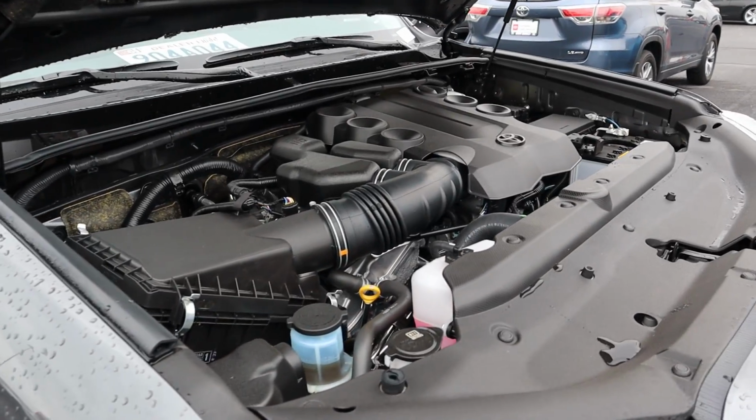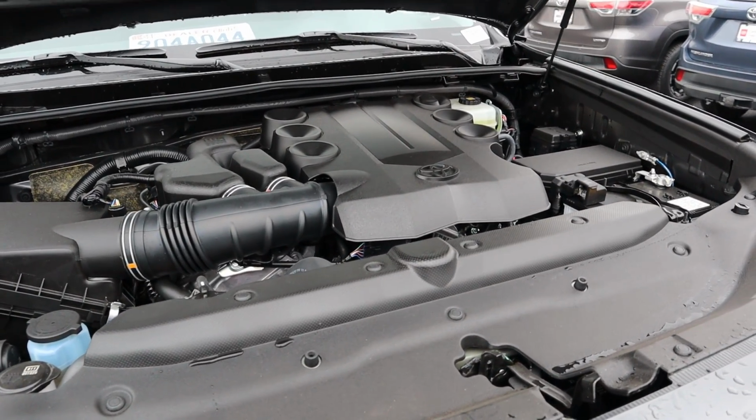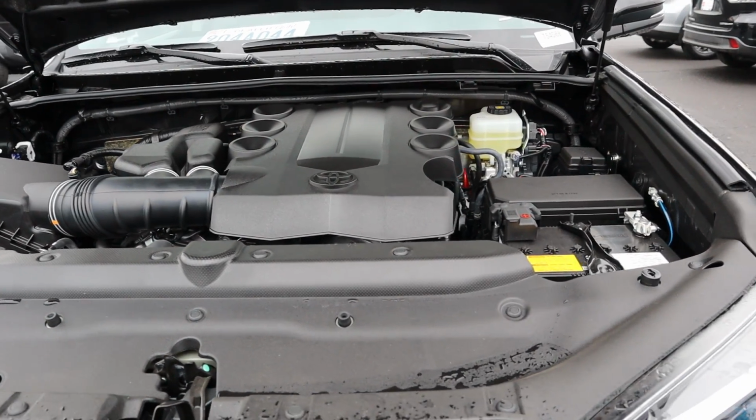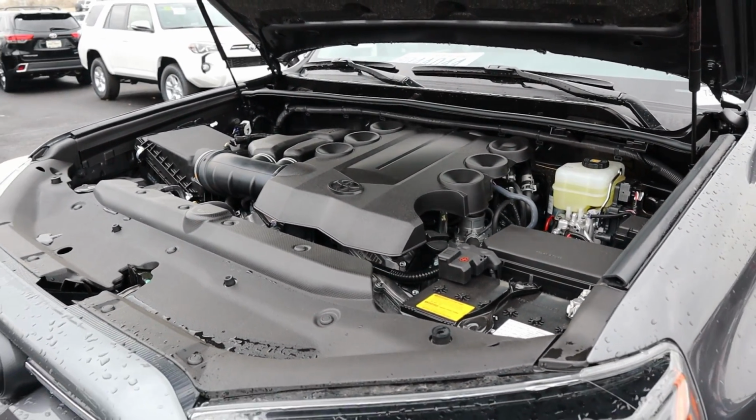Under the hood of the 4Runner, we have a naturally aspirated 4-liter V6. It goes through a 5-speed automatic transmission. Fuel economy is 16 around town and 19 on the highway. Power outputs are 270 horsepower and 278 pound-feet of torque.